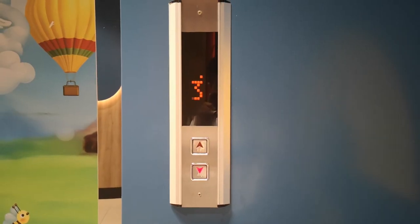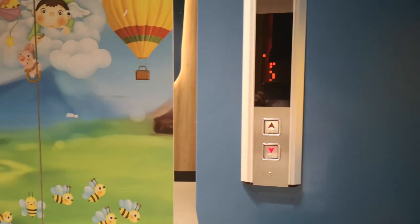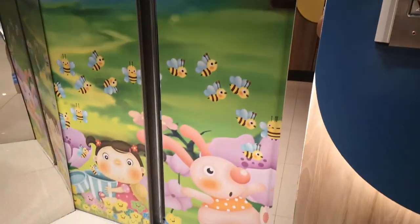So that is a lift search here at Big C and V Square Nakhonsawan, a place that makes me feel nostalgic every time when I come.